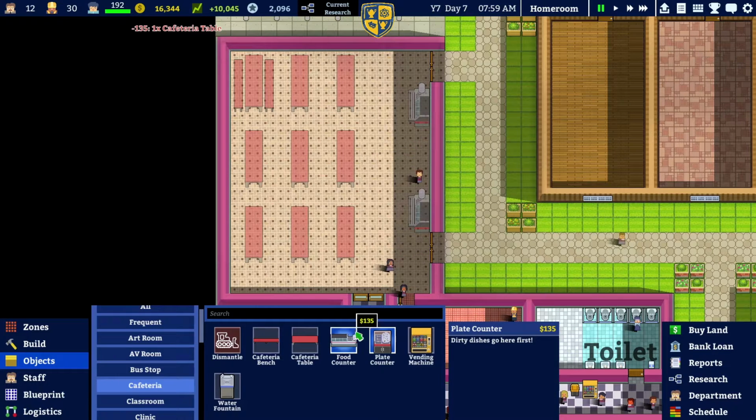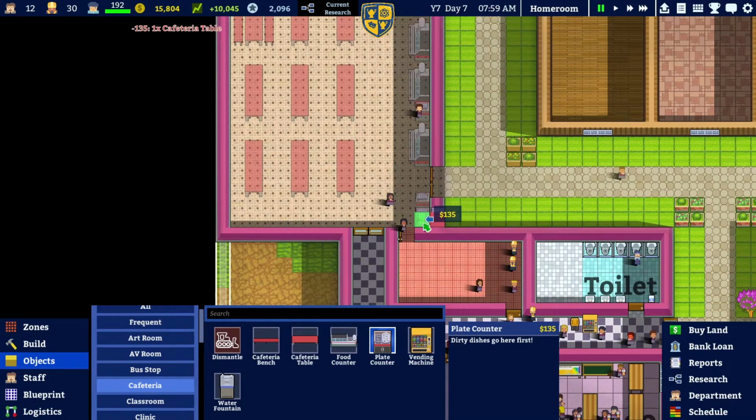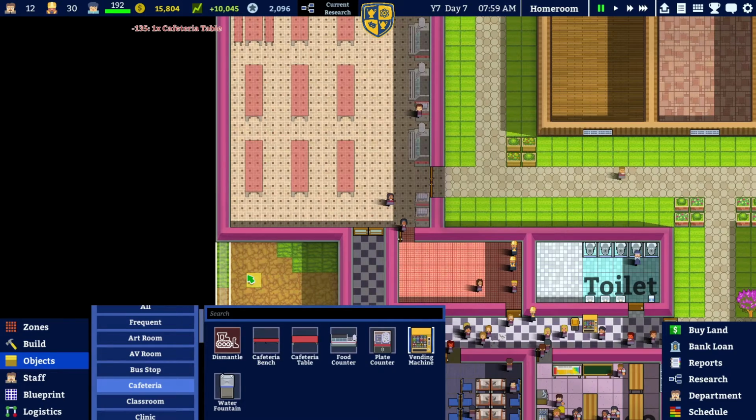plate counters. In fact, we want another food counter in the middle, just to make sure. So pop a food counter just there. A plate counter can go in the middle, and then we could put a couple of plate counters just there. We can have some stuff down here as well. It's quite nice. And do you know what? Let's pop a vending machine in here. Hang on. Do they cost money? Yes, they cost money per day. We won't do that right now because that's a bit of a waste of effort.